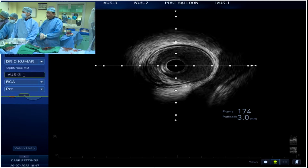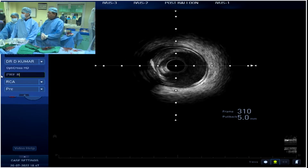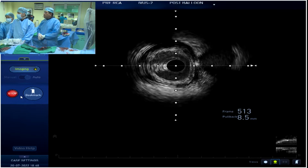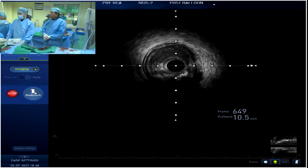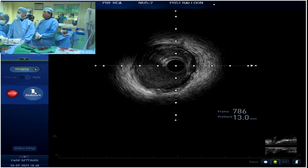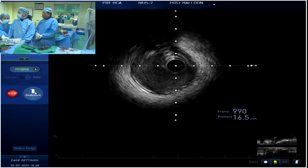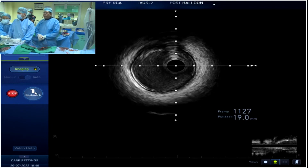So the patient's ejection fraction is less. That's why our angiographer did not give much contrast. You see here there is a disease, there is a side branch. So this is a screening view we are taking. If we find that this is a disease, we are doing something, then we will go for a manual pullback. So where we can stop, we can take a scene image, we can study that properly.